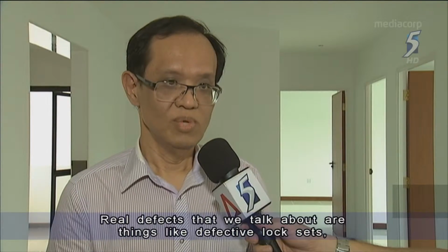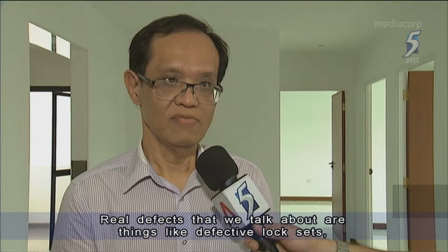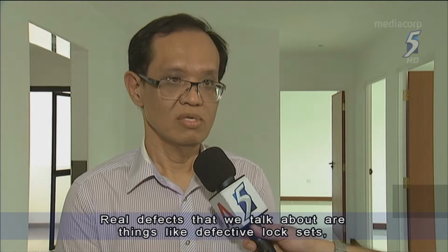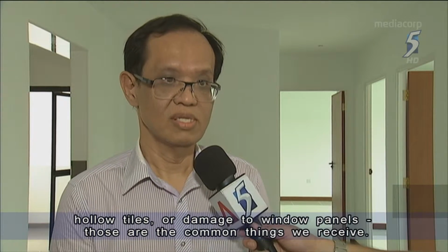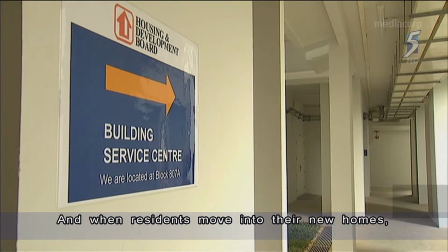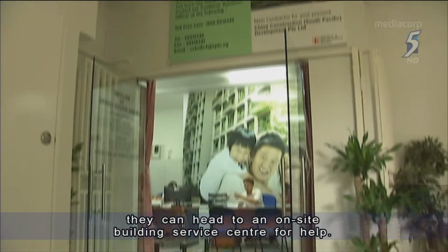Little defects that we are talking about are things like defective lock sets, hollow tiles, or damages to the window panels. That's some common thing that we actually receive. And when residents move into their new homes, they can head to an on-site building service centre for help.